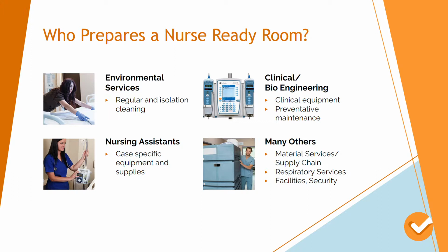So let's first look at the environmental services team. This is, I would consider, the primary support service department responsible for ensuring a great bed turnover. Obviously they're concerned first and foremost with cleaning, whether it's regular discharge cleaning or isolation cleaning, based on the prevalence or existence of hospital-acquired infections. That is a huge focus point for them, obviously cleaning. But sometimes environmental services is also responsible for setting equipment, and to some degree, setting supplies. It essentially varies by medical center.